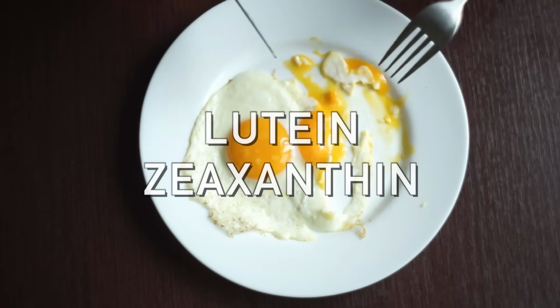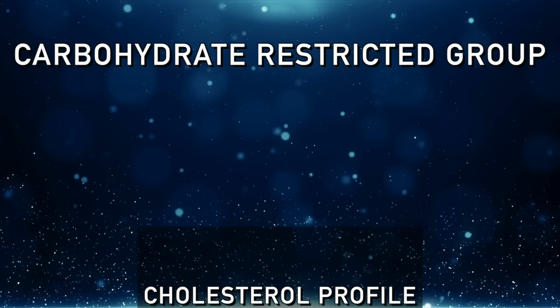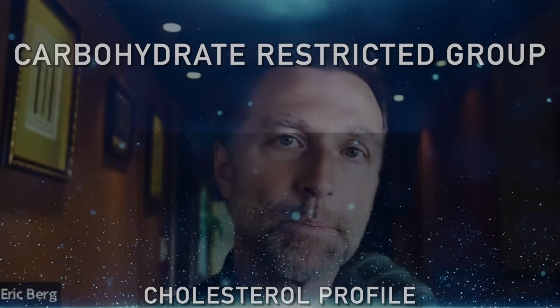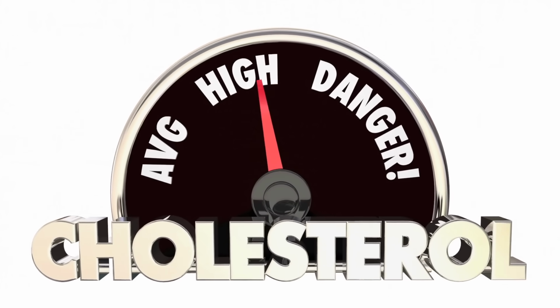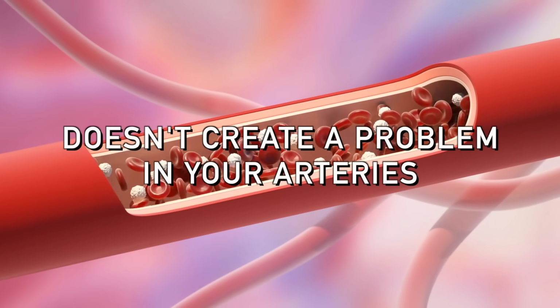Yet in one study, which is a pretty interesting study, it was talking about the two phytonutrients in egg yolks, lutein and zeaxanthin, which happen to improve the cholesterol profile in the carbohydrate restrictive group. So they looked at people on a low carb diet and how their cholesterol was altered when eating eggs. They showed a lower oxidative cholesterol reading. They also showed higher levels of the type of LDL that doesn't create a problem in your arteries.